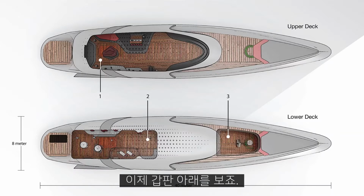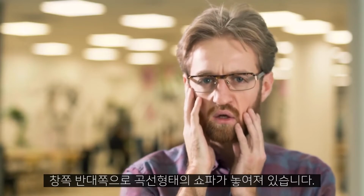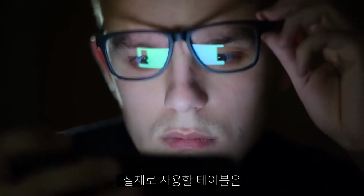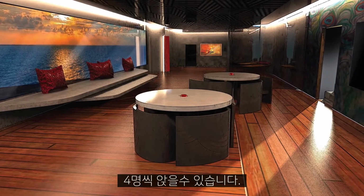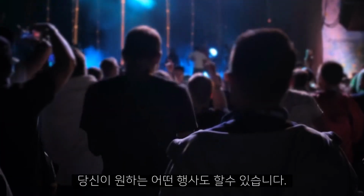This deck area leads into the lower deck of the ship, which is mainly comprised of one large living area. At first glance, the living area seems to only have curved seats against a window that looks out over the ocean, but there are actually tables in the middle of the room. At the touch of a button, the tables spin out, providing 4 chairs each for people to dine, drink, work, or relax. When not in use, like in the concept art, they can be tucked away to provide room for whatever activities you have in mind.